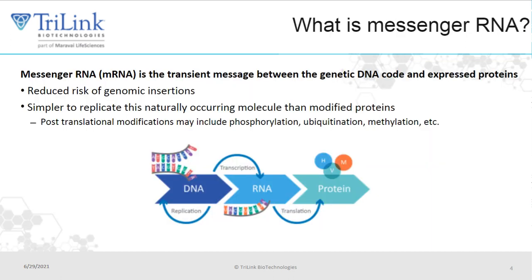So before we go any further, what is an mRNA and why do we choose to use it? At the most basic level, messenger RNA is the transient message between your permanent genetic DNA code and the dynamically expressed proteins within your cell. As a therapeutic option, mRNA offers certain advantages over DNA or proteins. For certain proteins, they are highly modified post-translationally, which can be difficult to replicate in a lab, especially in a quick and cheap manner. Conversely, mRNA has an advantage over DNA-based therapeutics with a reduced safety risk of genomic insertion because mRNA is a self-destructing message.